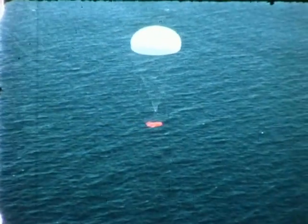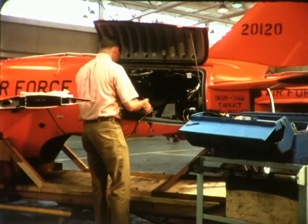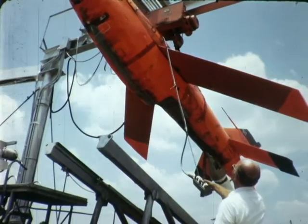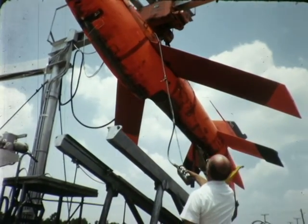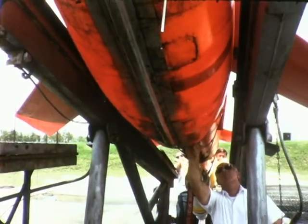Launch, remote control and tracking, recovery and refurbishment, pre-flight preparation and relaunch are accomplished by this highly specialized team of target experts. An outstanding record of efficiency and target reliability has been achieved in support of Air Force weapon evaluation programs.